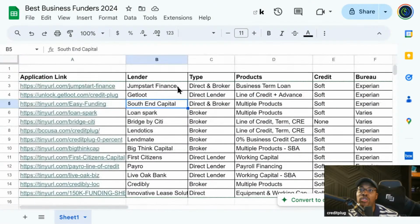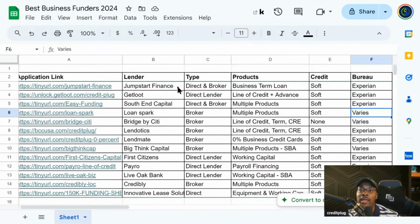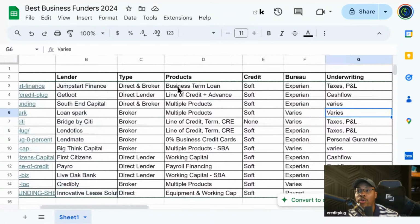Then we have Loan Spark. Loan Spark, again, is a B2B2C platform. So you can't apply directly to them. But again, I have a link that you can apply for funding through them. They have pretty much every type of product, and they are a broker or embedded financial or business lending as a service type of platform.